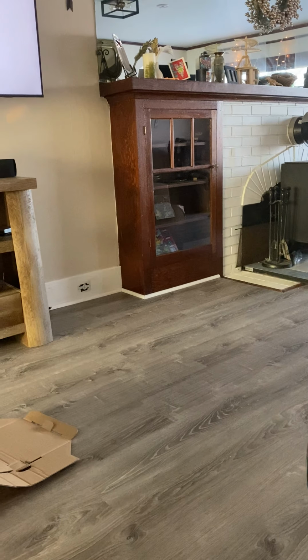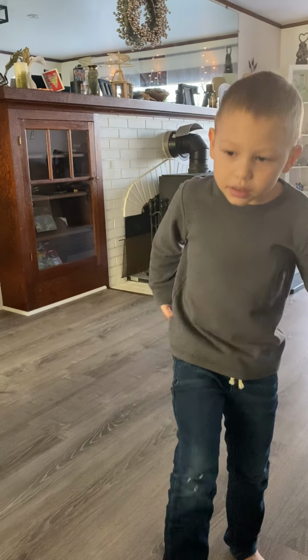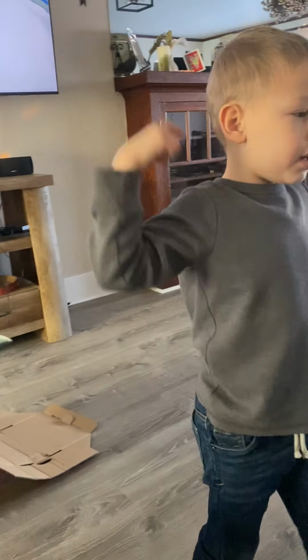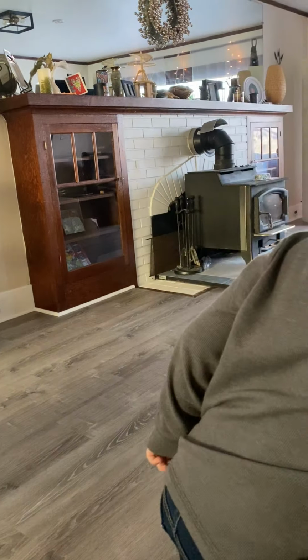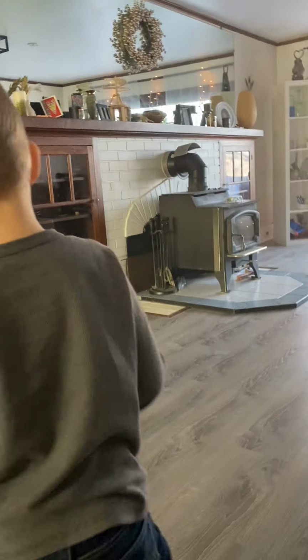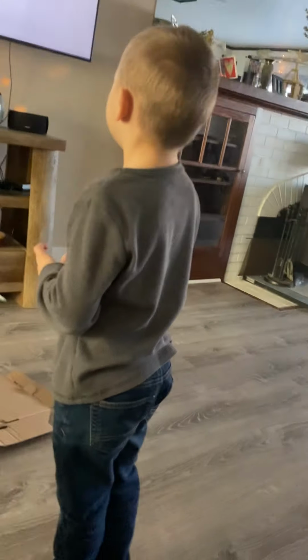What does he eat? He eats meat and there's little flails on his thing. And these are all his ears. Are you sure they're his ears? Yep. All right, what's next?